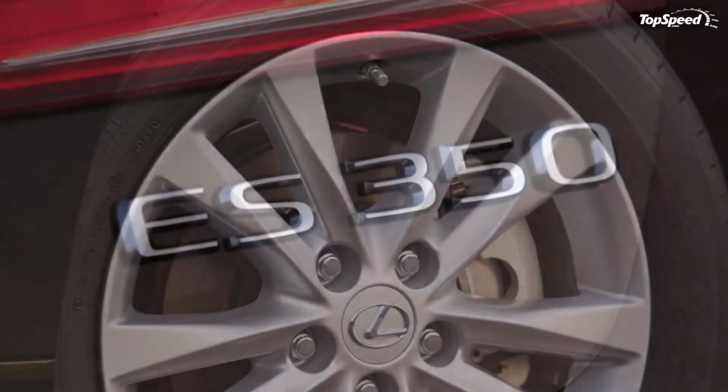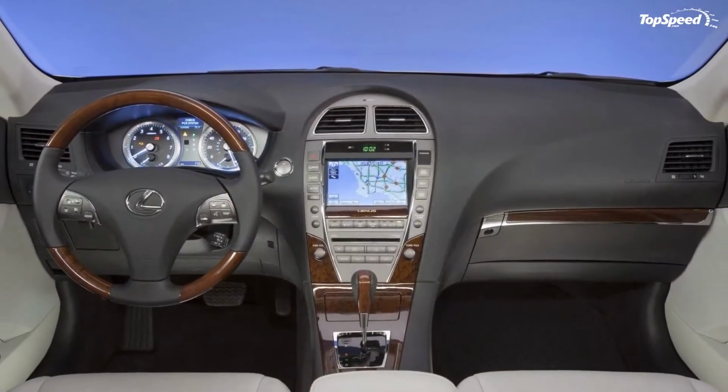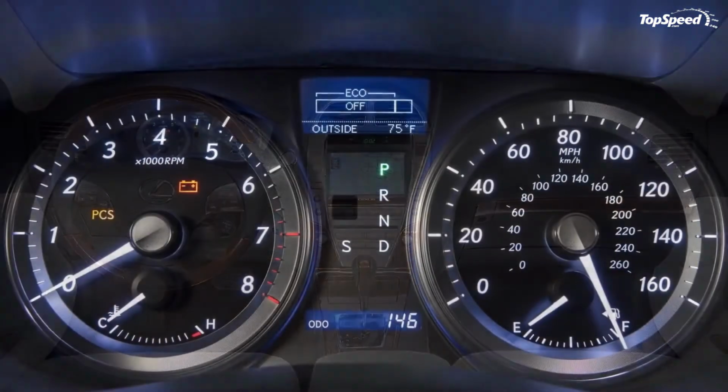0 to 60 miles per hour in 6.8 seconds, top speed electronically limited to 137 miles per hour.